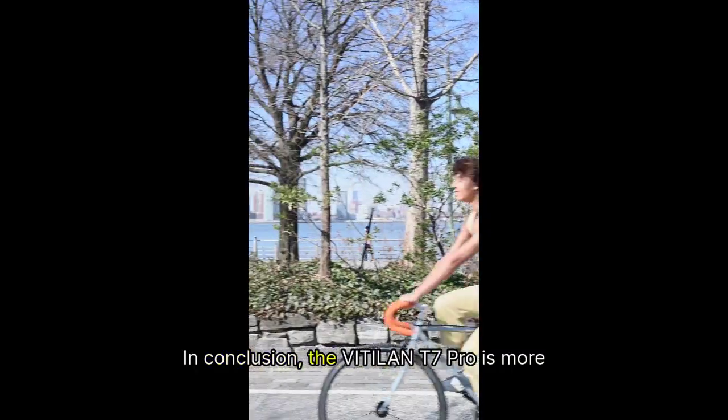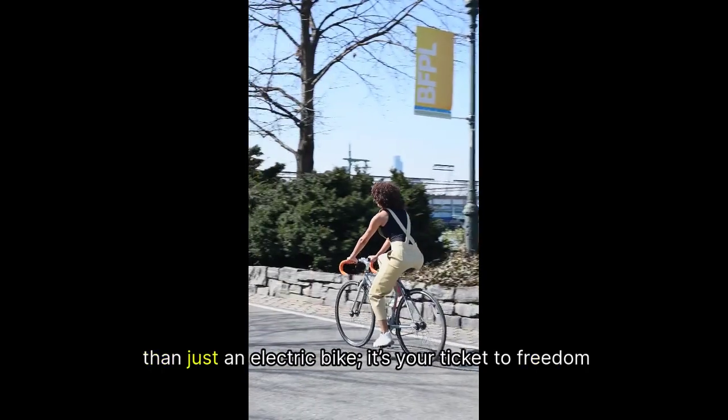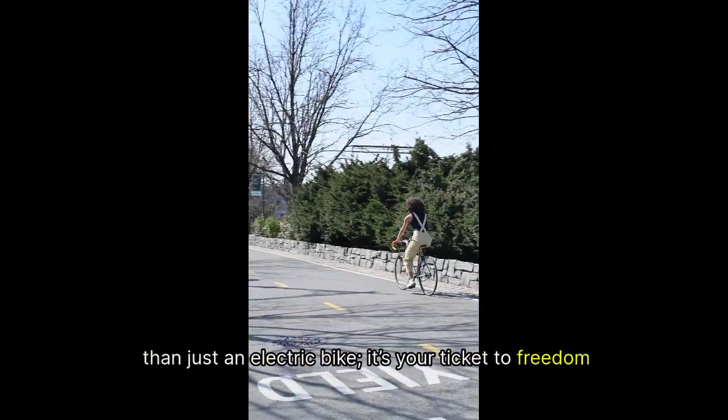In conclusion, the Vitilan T7 Pro is more than just an electric bike. It's your ticket to freedom and fun.